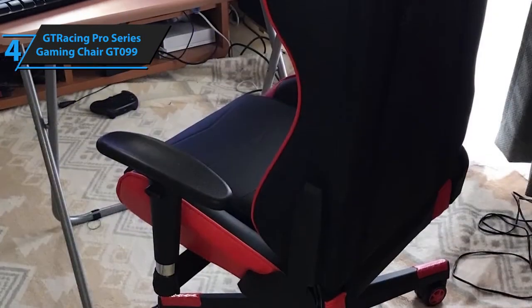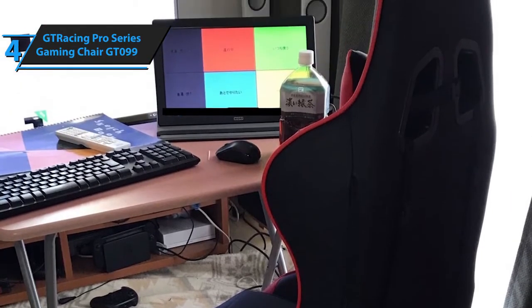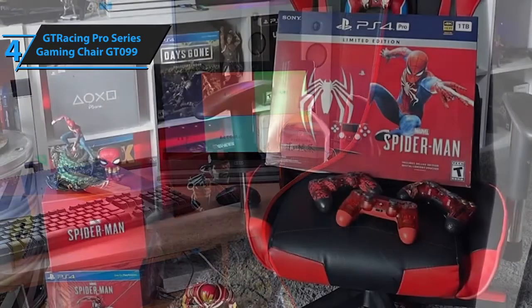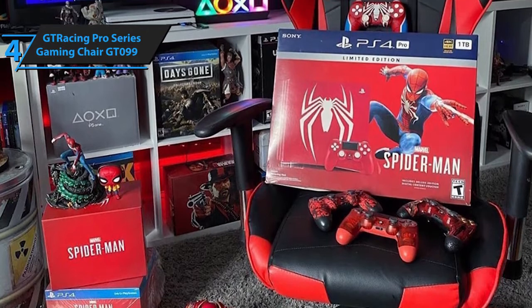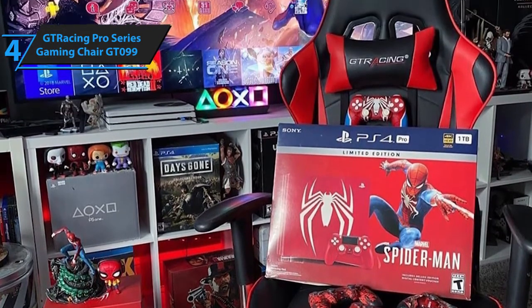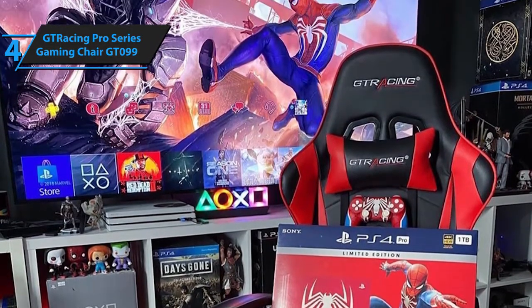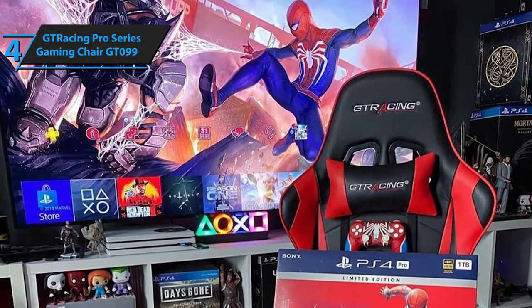The rocking feature is also a part of the reasons why we've liked it so much, but again, you probably won't use it while you're gaming. Overall, GTRacing's Pro Series GT099 gaming chair is a stunningly beautiful, exceptionally comfortable, stable, and reliable gaming chair that offers more value than most entry-level and mid-priced models.